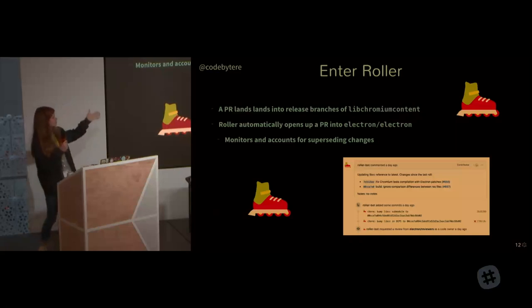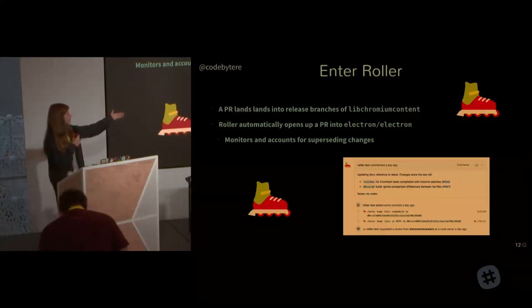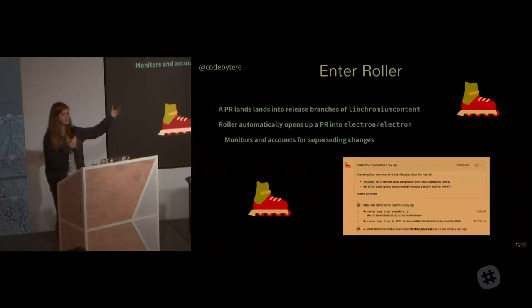of libchromium content. Libchromium content, for context, is Chromium. Now, Electron depends on Chromium and Node. So every single time that we patch changes into Chromium, we need to roll those changes into Electron, hence the name. So you can see a real-world example there. Similarly, Rollerbot updated a libcc reference to latest, libcc being libchromium content, which tells us which patches came in with that, and then we simply need to approve that and then merge.